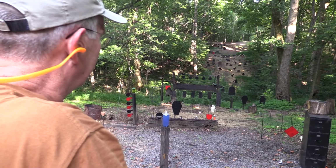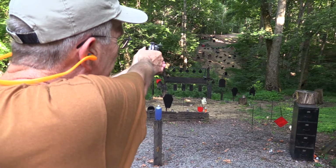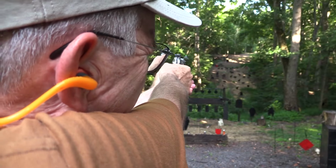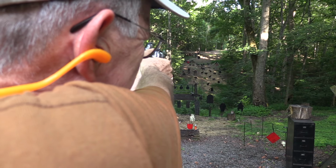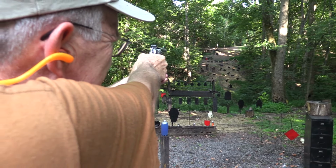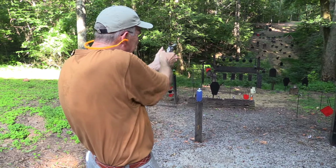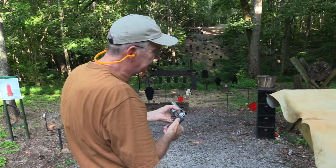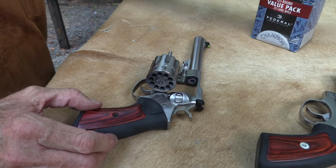Boom. Man, they react to a 22, don't they? What if the gong will react? I hear it. I hear it. I heard it. I heard it again. Oh, not that time. Just rally ammo. 10 shots is kind of neat. You can just keep shooting, can't you? Pretty cool. Let's shoot some bulk pack here.